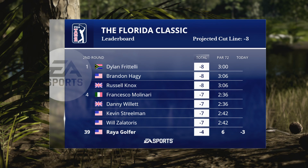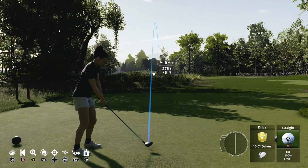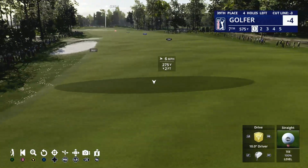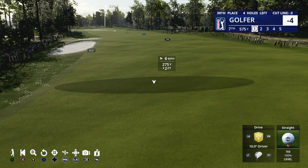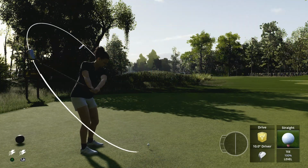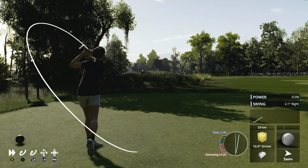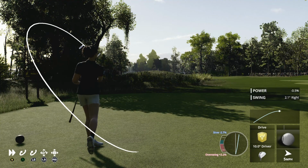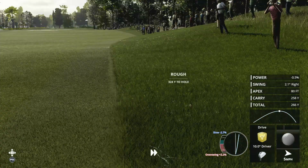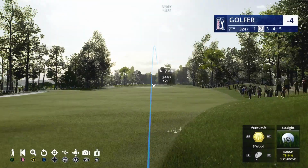EA Sports and the PGA Tour proudly present the season-long race for the FedEx Cup. Today, from the wetlands, we bring you live second-round coverage of the Florida Classic. Well, if we see more of what we witnessed yesterday, we're in for a heck of a battle these next 3 days as we show you the current leaderboard here on this Friday. We've got a tie at the top. So out to the action we go as we join the play on the tee at the par 5 7th hole.